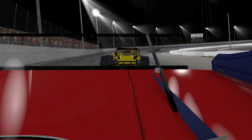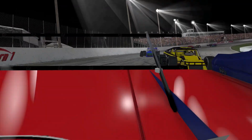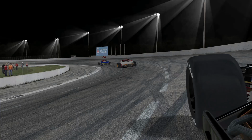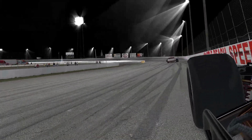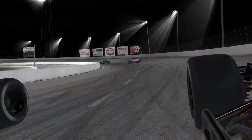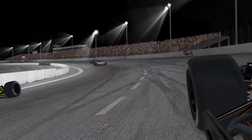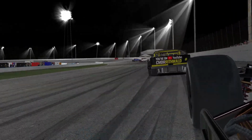Here's a look at Scott Pepper's gearbox as I shoot down the inside. Look from his left front suspension. Keep it nice and tidy on the inside. Catch a lot of speed out of the corner and make a nice clean pass.